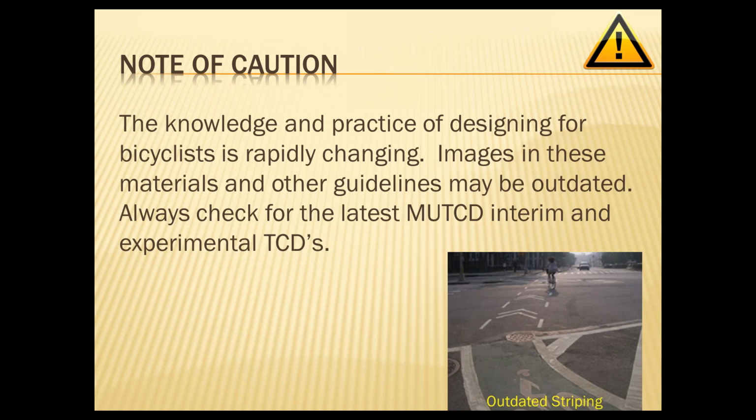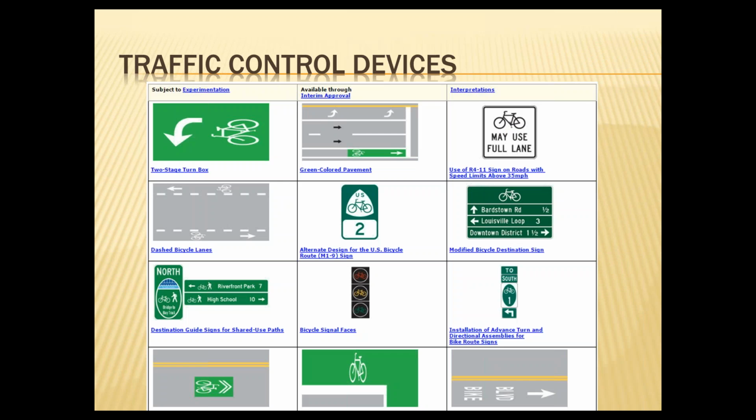Another reminder, as we've said previously, things are changing quickly in terms of what the best practices and guidelines are for designing for bicyclists. And so there may be some images in this presentation today that might be showing some outdated treatments. Additionally, any guidance that you're looking at might be current now, but it might not be current very much longer. So always double check to make sure you've got the latest and greatest information.